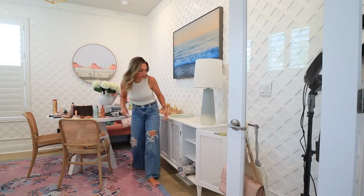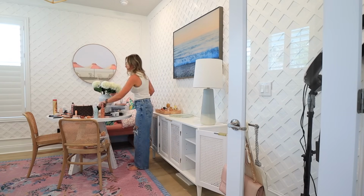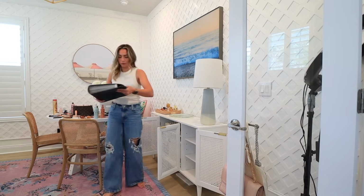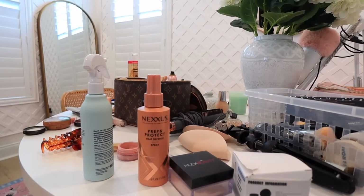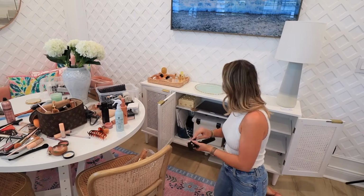And as I pull everything out of here, I am keeping my eye on the prize because I told you I've been putting off doing this, but I really want to use this space in a much more efficient way than I have been. And look at this huge mess. I do not want this to happen on an everyday basis. I want that makeup vanity so the makeup and hair stuff can go there and this table can be solely for work.